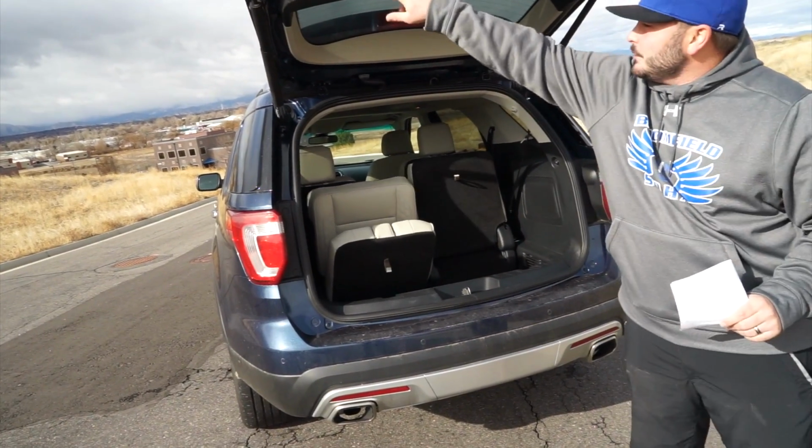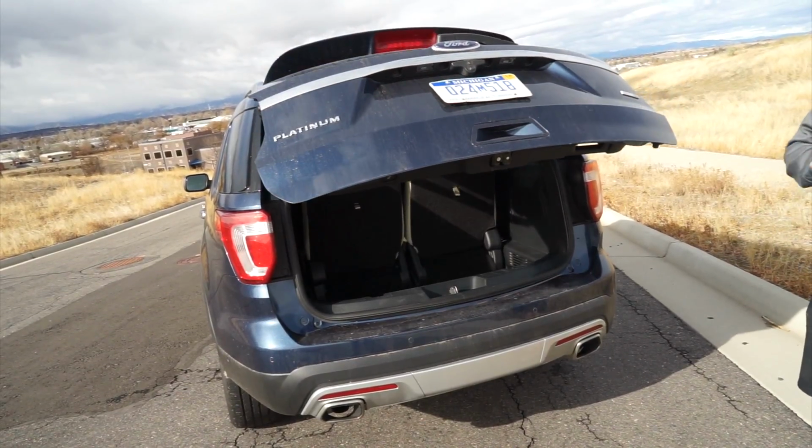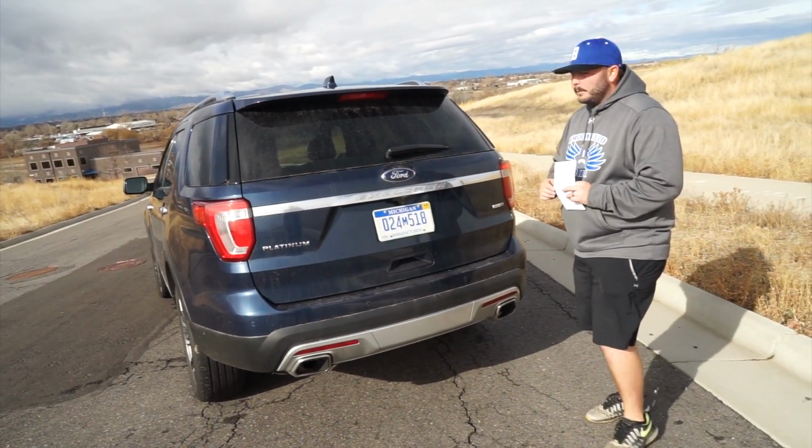Let's close this hatch. Of course, it is an automatic close, which is a really, really nice feature. So for the most part on the exterior, not a whole lot else to do. I apologize, had a little bit of rain this morning.